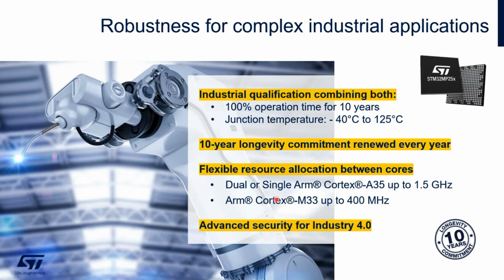Flexible resource allocation between cores. What do we mean by this? It means we can map the peripherals between the cores. So whether it's onto the Cortex A, the Cortex M, within or outside of Trust Zone, you can map the peripherals accordingly. And that's enabling us to keep the advanced security.